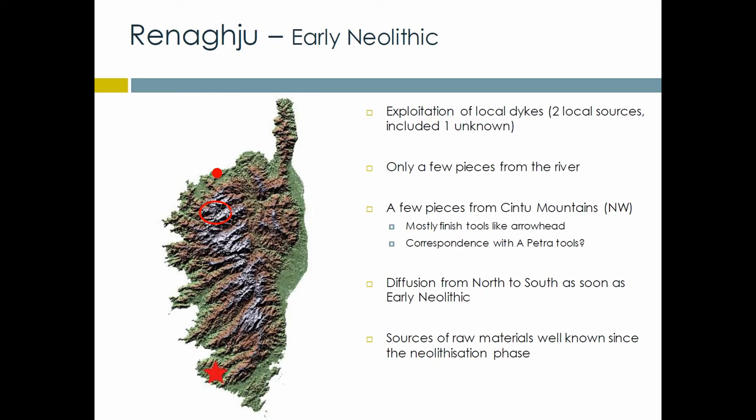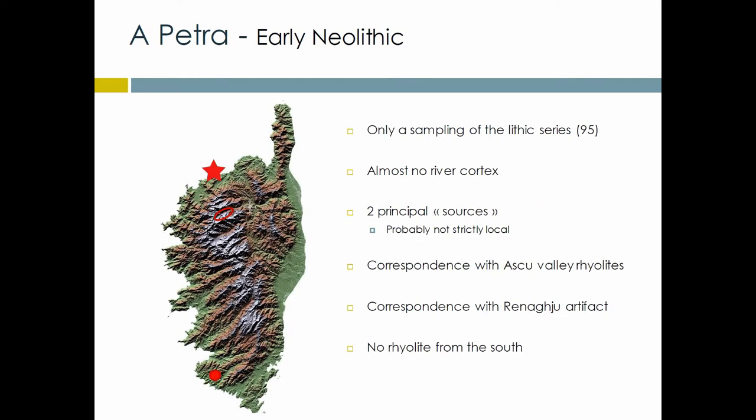And in Curacchiaghju, we have only studied a part of the lithic series. It's not even 100 pieces, but the series is about 5,000 rhyolites. And from what we have seen, there is no river cortex. There are only rhyolites that have been directly mined from primary sources. What is interesting is that there are no local sources. They were searching for rhyolites in the mountainous area of Monte Cinto, here. And unlike in Renaghju, there is no correspondence with artifacts from this part of Corsica. So there are rhyolites that come from the north to the south, but there are no rhyolites that come from the south to the north.